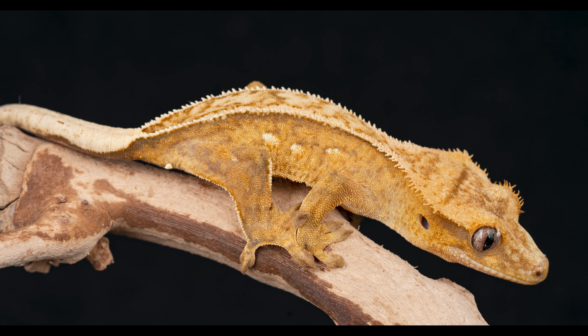After him, we've got a beautiful C2 Pinstripe. This one has that C2 gene. It is bright and pure in its color, big head, pure white back, solid pinning all the way down, bright yellow orange base color, an absolutely gorgeous gecko. I love this color scheme on these geckos.